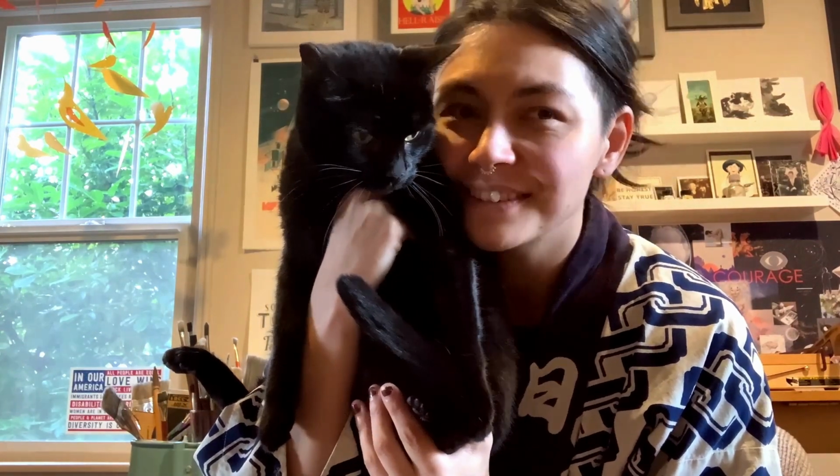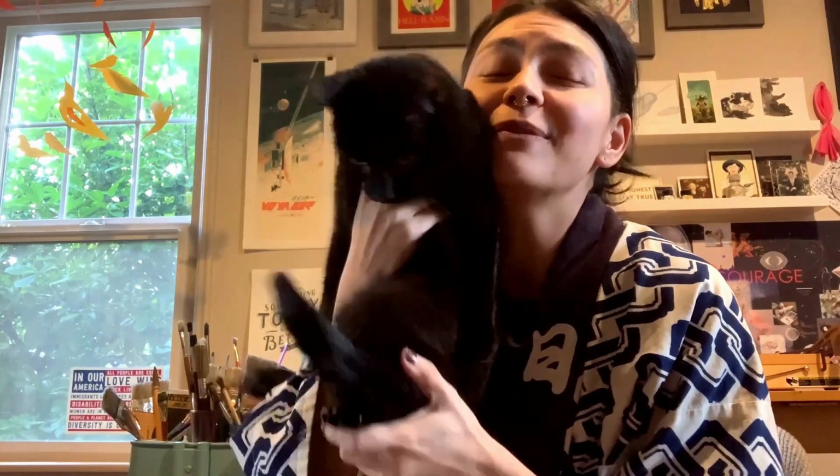This is Kiki. Kiki is 11, and I brought her home from a shelter when I was living in Bellevue, and she does not want to be held right now. But she will often be right in front of my computer screen when I'm working, or in my lap when I'm trying to paint. I don't know how people work at home without pets. They are lifesavers.